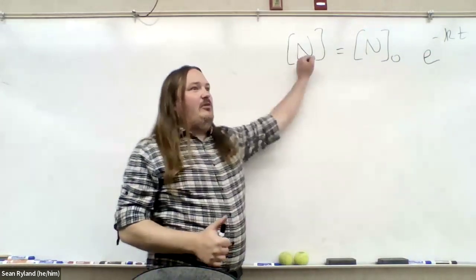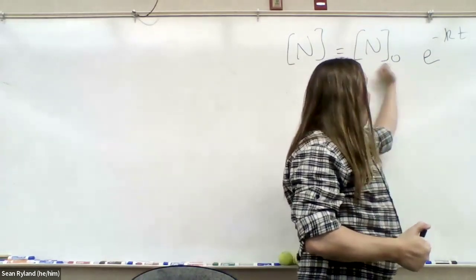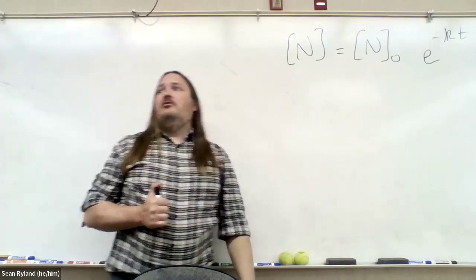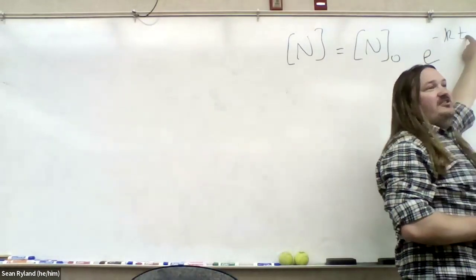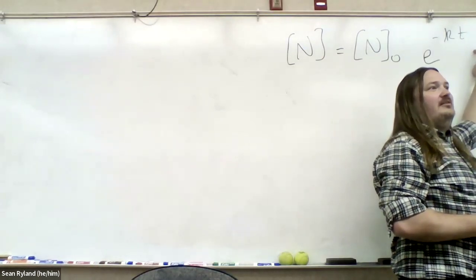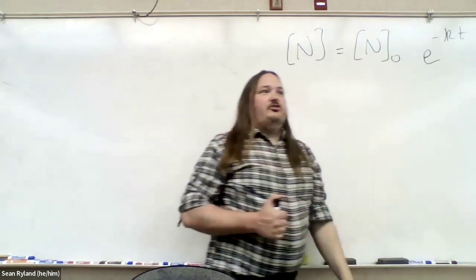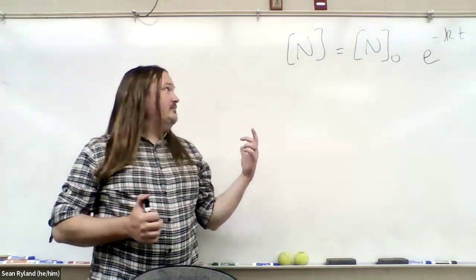So how much of an isotope you have left is equal to the amount you started with times e to the minus kt. So what happens at time equals 0? At time equals 0, this whole term turns into 0, and anything raised to the 0 is 1, right? So basically, at time equals 0, we get our initial concentration back. That's one of the ways we can double check this to see if it makes sense.